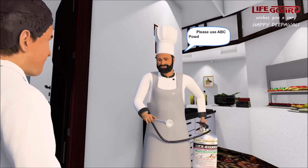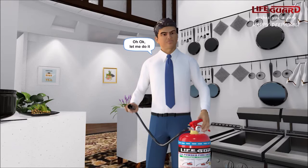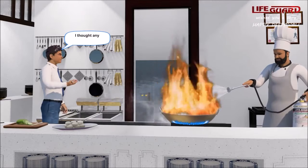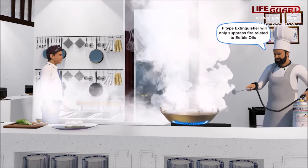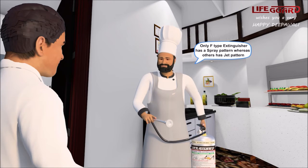Please use ABC powder extinguisher on sofa. Oh, okay. Let me do it. I thought any extinguisher will work. F-type extinguisher will only suppress fire related to edible oils. Only F-type extinguisher has a spray pattern, whereas others have jet pattern.